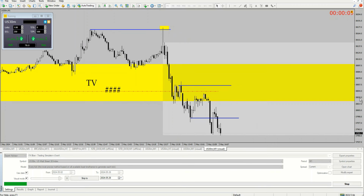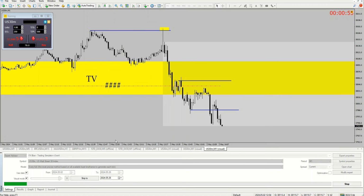Make sure it's in real time. Make sure it's so slow. I repeat, make sure it's slow, roughly 19 or 20. Let's see. Yes, keep it on 20. This resembles real time, so keep it on 20.